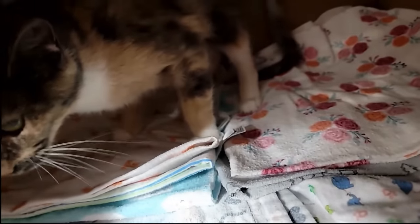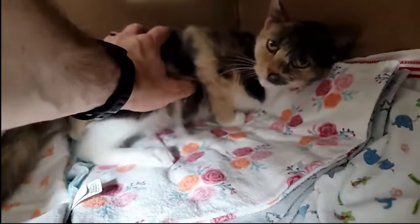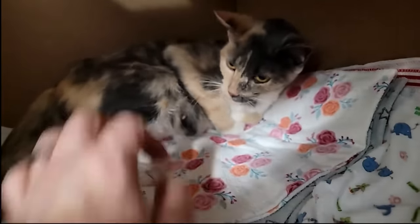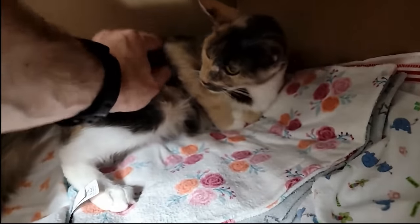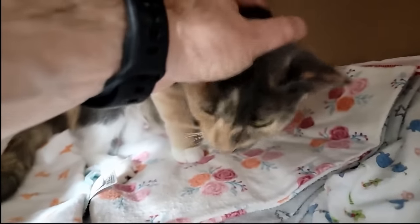Oh. That felt almost like she was straining for a second. Maybe that was a contraction. I don't know. It's hard to tell when she's standing up and moving around so much. That was definitely one. All right, so that means it's time. Yeah, those are definitely contractions. We might have kitten number one coming any minute now. I better tell DJ this for sure now.